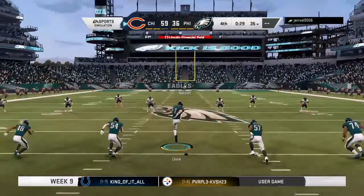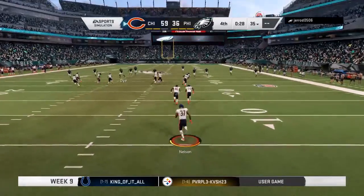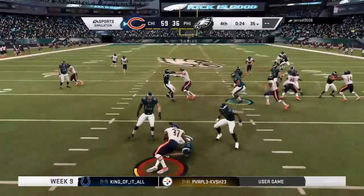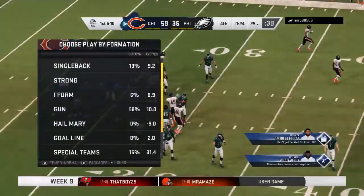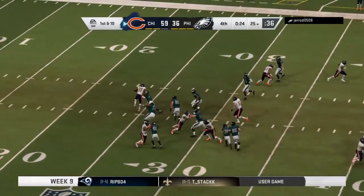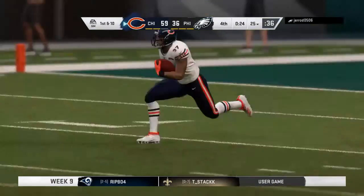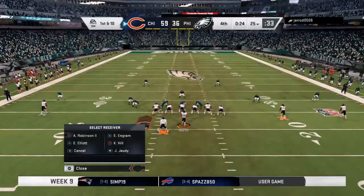Set now to kick this one away, and off it goes. This one fielded at the 5. And not a bad return here. He gets it out to the 25-yard line. The Bears offense ready to go for their next drive.